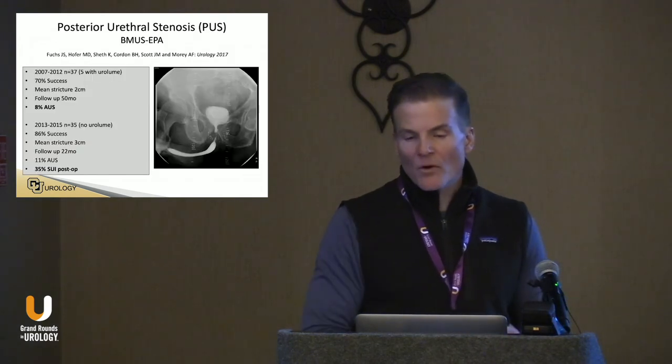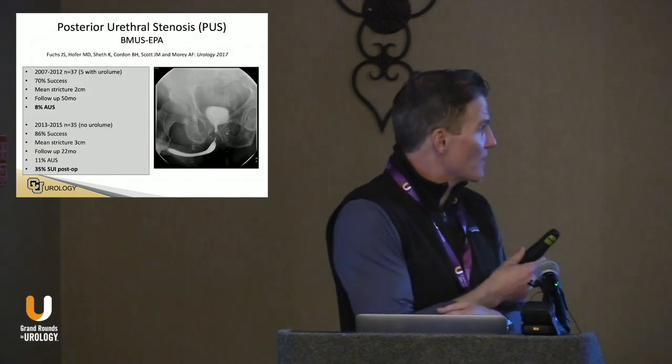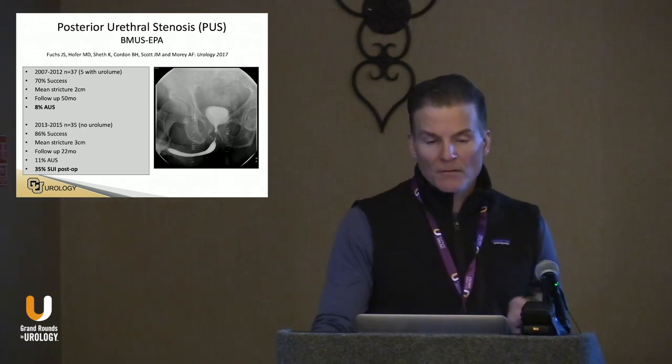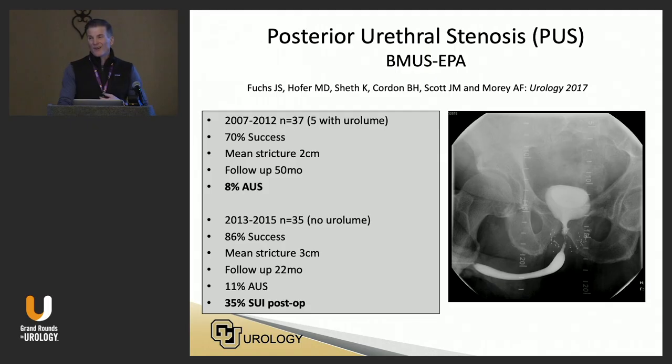So if you look at Elliott's data, I think this is some of the best data you'll see on EPA for bulbar membranous strictures. Really good success rate, 86% in a radiated field. That is a good success rate. The problem was incontinence, 35% stress incontinence. And when you completely mobilize the urethra, skeletonize the urethra, you might have a successful operation, but the patient's incontinent, and what's going to be the future outcome for your artificial urinary sphincter now placed around an ischemic urethra?